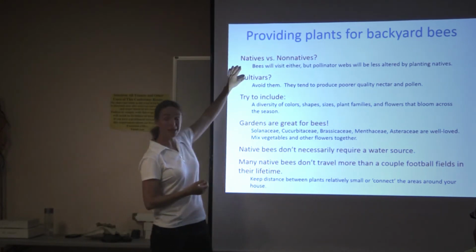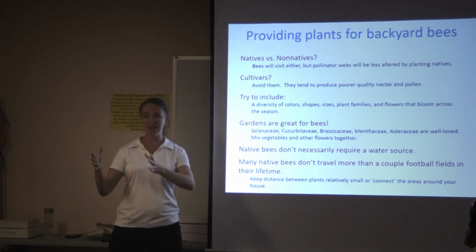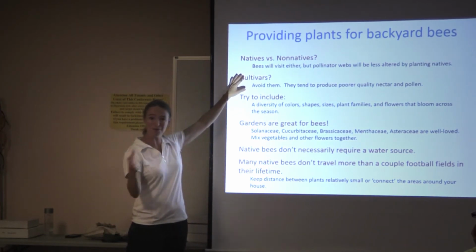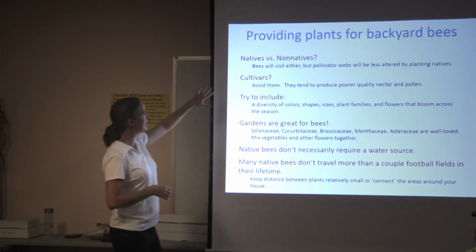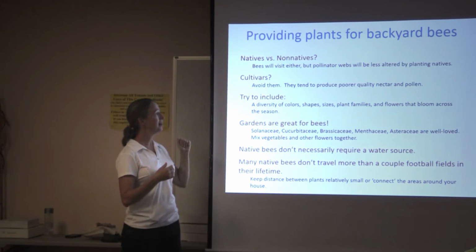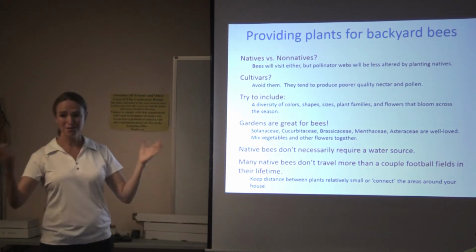Natives versus non-natives, bees like both, which is probably part of the reason non-natives are so successful, is that they can attract a lot of pollinators. But know that when you put in those non-natives, you're probably pulling bees away from the native plants in your yard. So from the bees' point of view, it's not a big deal. From the native flowers' point of view, you've added a source of competition. Cultivars, I say generally avoid them. We haven't looked at all of them, so there's probably some where it's not an issue. But a lot of times those extra petals and stuff happen at the expense of quality nectar and pollen. Aren't as good. Include a diversity of colors and shapes and sizes, different families, of course.